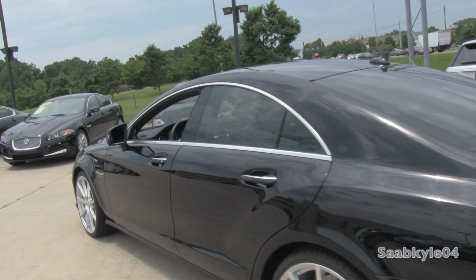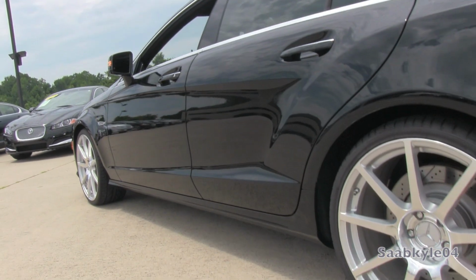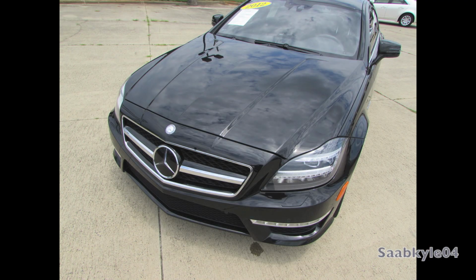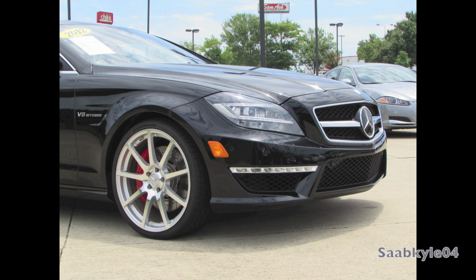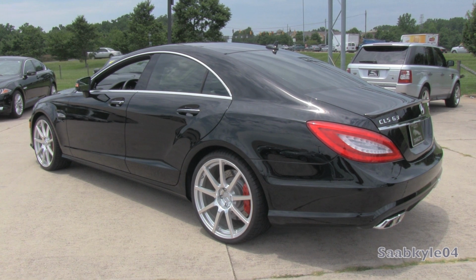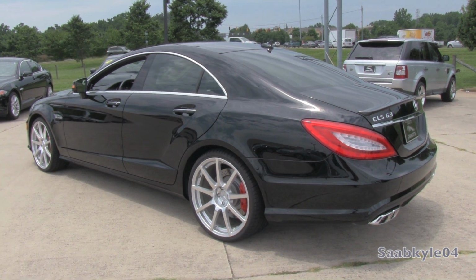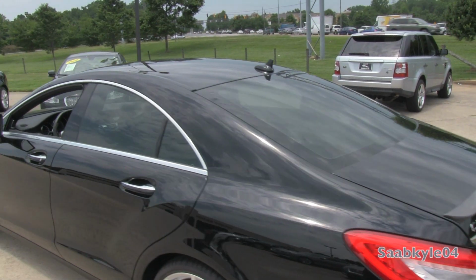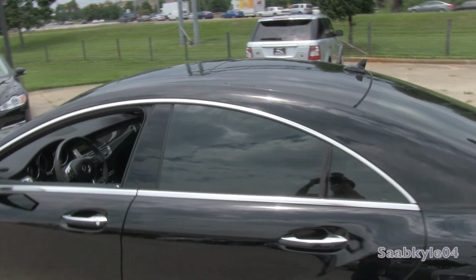The AMG differs from the standard car with a number of key exterior upgrades. The aluminum hood is more aggressive with sharp cut lines that blend well with the unique front fascia, which incorporates larger air intakes below and an AMG grille. With the wider front track, AMG also fitted wider aluminum fenders. All in all, it gives the CLS a more planted, hunkered down stance even though the ride height didn't change.